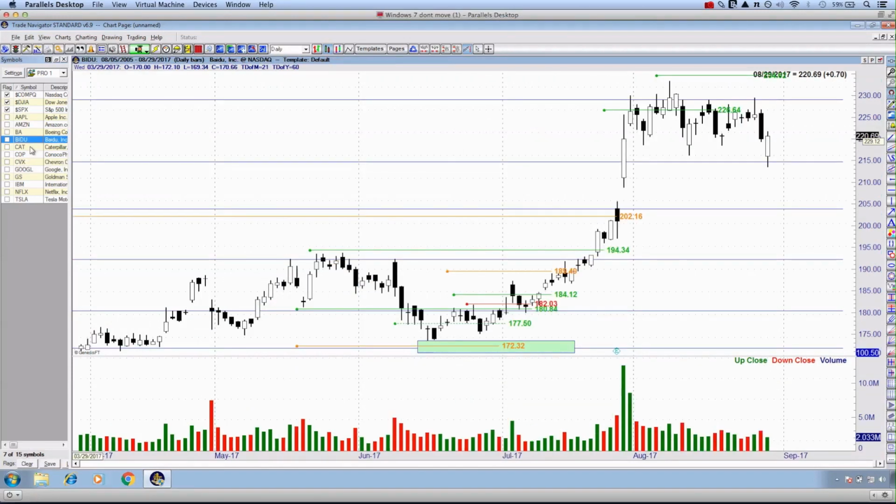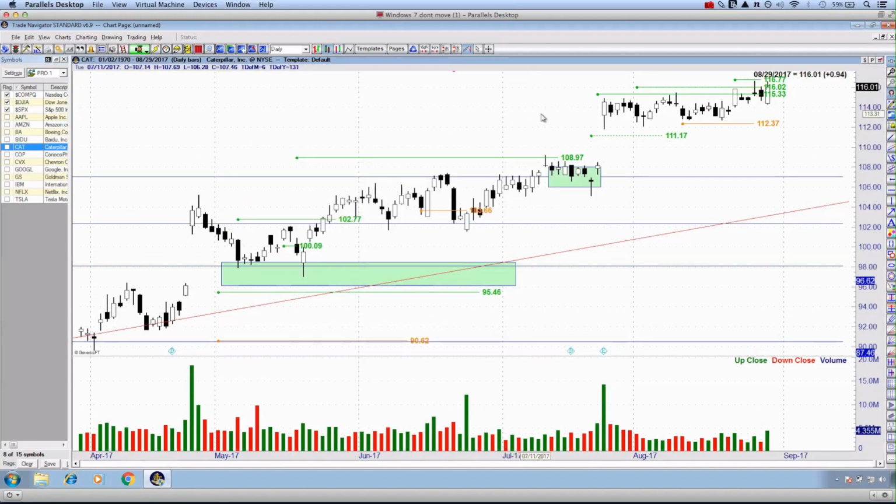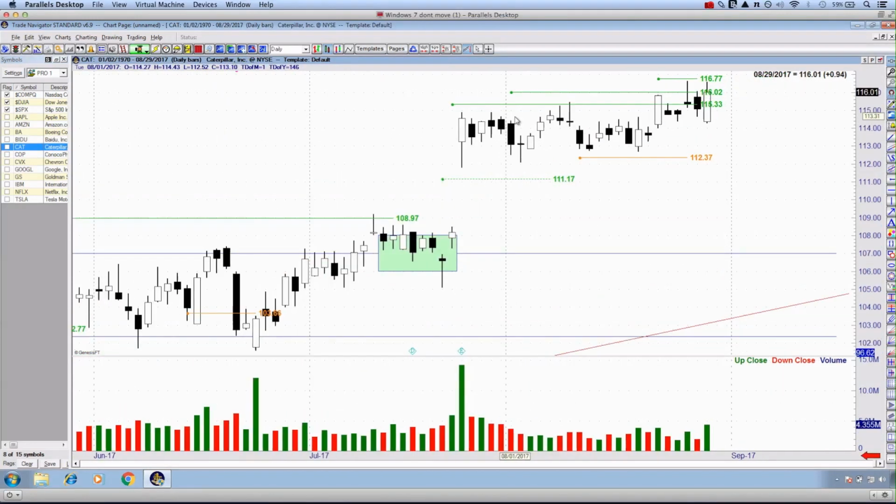Baidu is still holding up above those rising exponential moving averages. We did put in a bullish counter attack at the moment. You can see how we gapped down and more or less traded to the close of where we were on Monday. So that's still looking relatively healthy. As long as we remain above those rising exponentials, everything is a-okay.